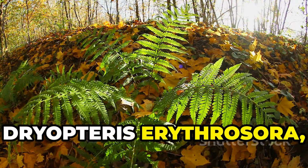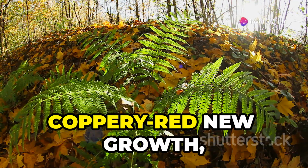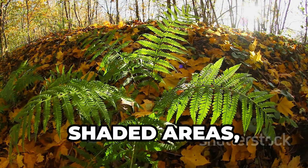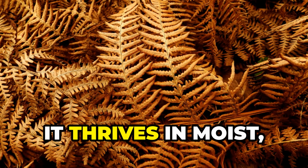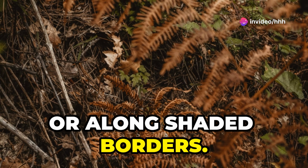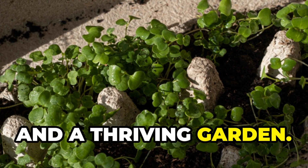Dryopteris erythrosora, or autumn fern, adds texture and interest with its delicate fronds. This fern is particularly valued for its coppery red new growth, which gradually matures to a deep green. Autumn fern is an excellent choice for shaded areas, providing year-round interest with its evergreen foliage. It thrives in moist, well-drained soil and can be used as a ground cover under trees, in woodland gardens, or along shaded borders. Choosing the right ground cover for the light conditions ensures healthy growth in a thriving garden.